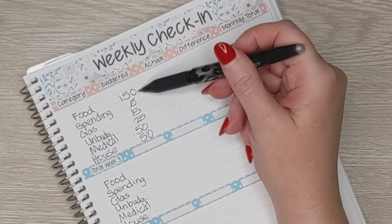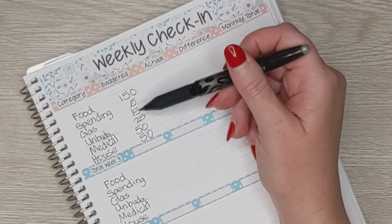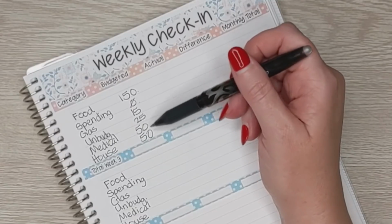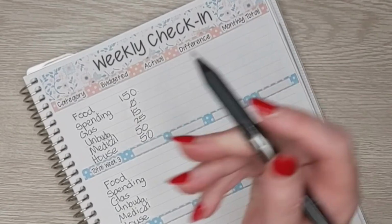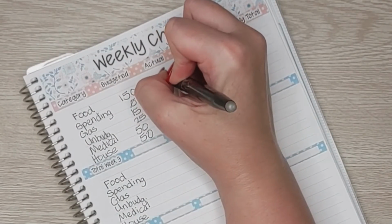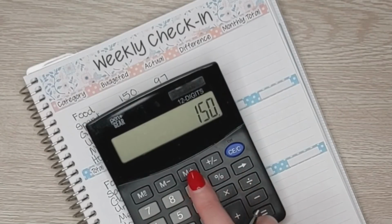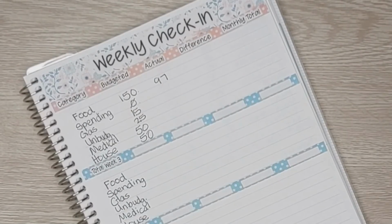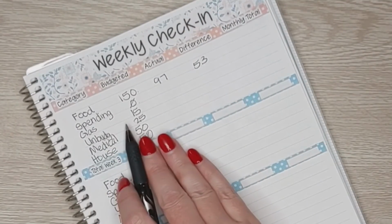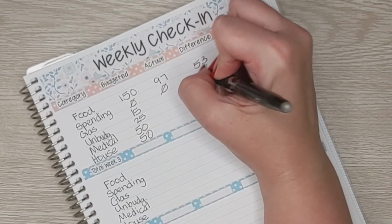Okay, so we budgeted $150 for food. We didn't budget anything for spending because we do that every 2 weeks. We budgeted $15 for gas, $25 for unbudgeted or miscellaneous expenses, $50 for medical, $50 for house. Let's see how much we actually spent. We actually spent $97 on food. So $150 minus $97 is a difference of $53. That's a positive difference. Spending was 0, and we actually spent 0, which is a difference of 0.